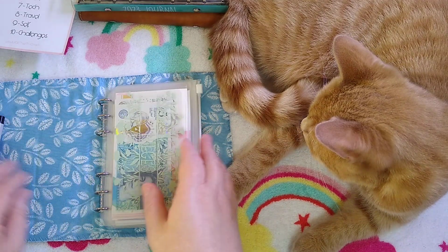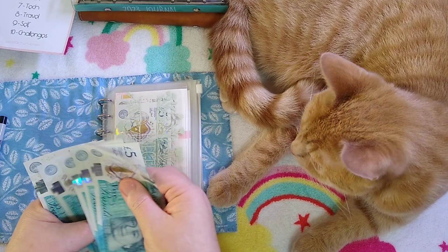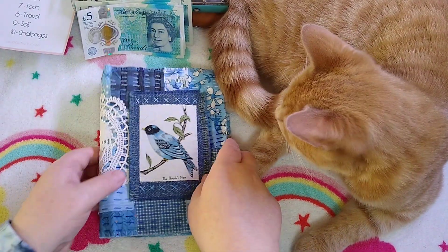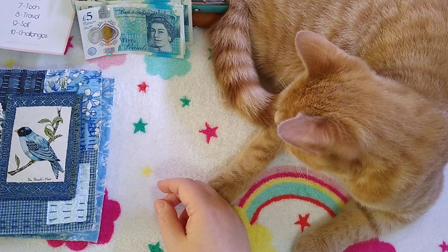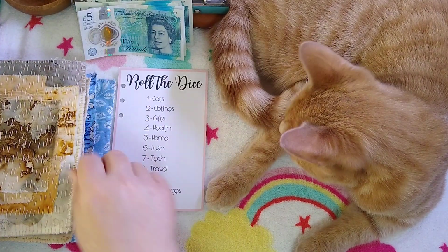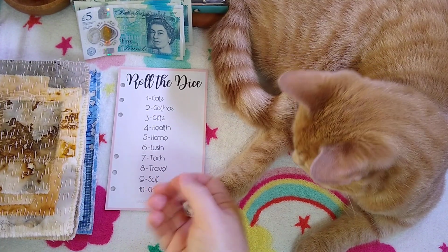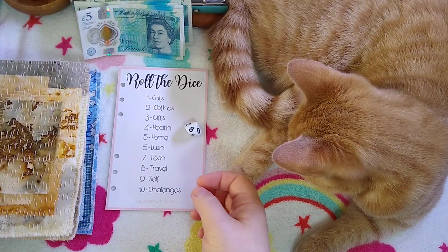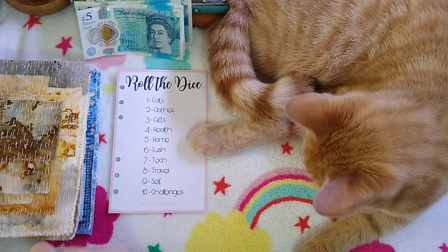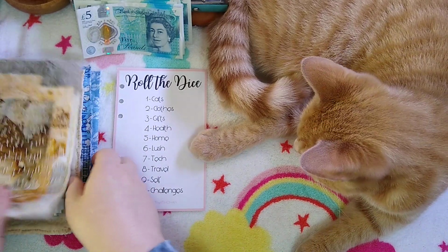Okay. Now, we've got these 5, 10, 15, 20, 25 to do roll the dice. So, let's see how fun that will be with my friend here helping. My little linguini. Right, you ready, Luigi? What's it going to go to? £5 to number 8. Travel. Travel. That's pretty funny. I just put 5 in there and now it's getting 5.